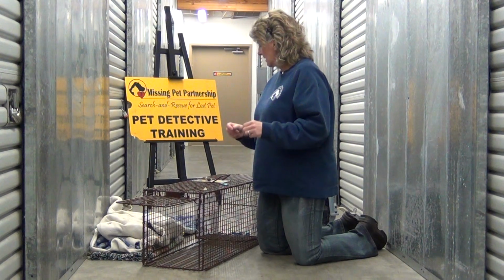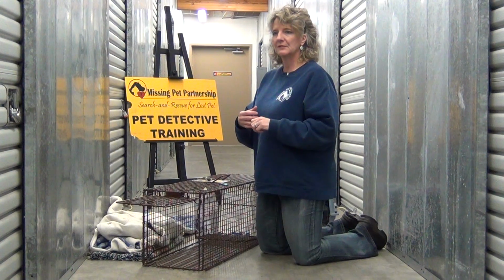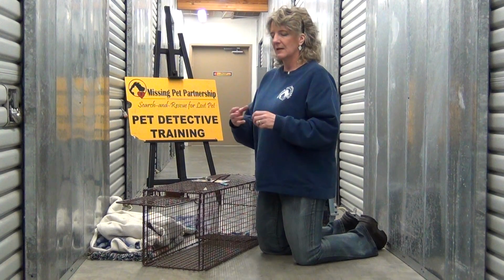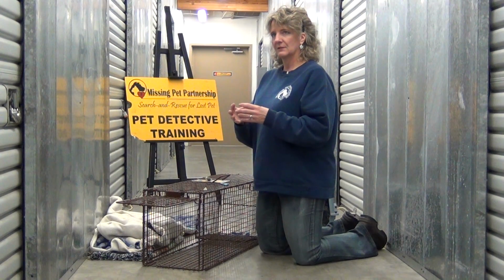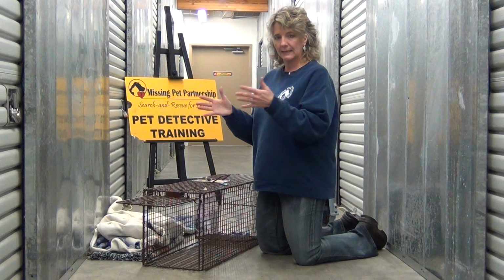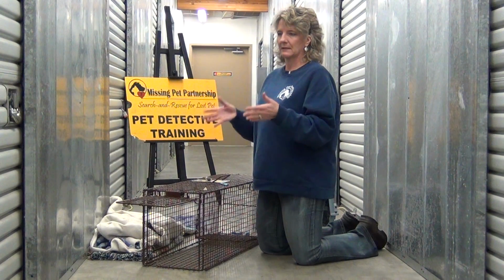There's an additional technique that we have used a few times, and that is using what we call a MagnetCat. That is, if you have a cat that you know that you can put in a carrier or a crate and it will meow and make a lot of noise.